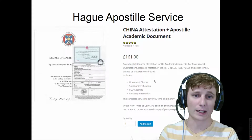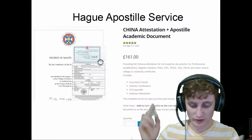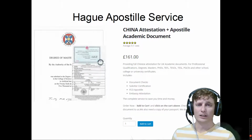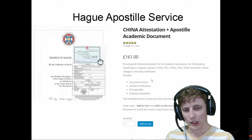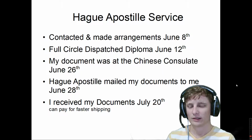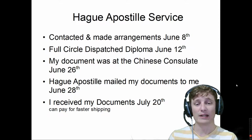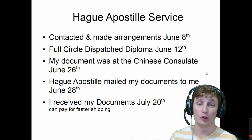Yeah. My Amazon credit card does all the currency changes for me. All right, next. So, okay, here's the timeline. I contacted and made arrangements with the Hague Apostille on June 8th.